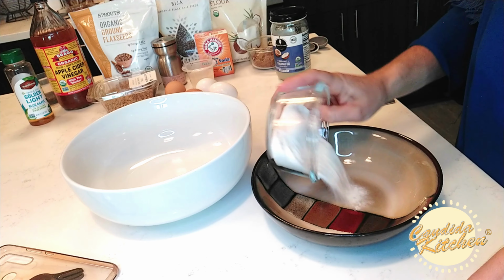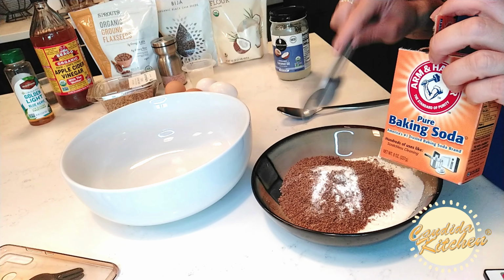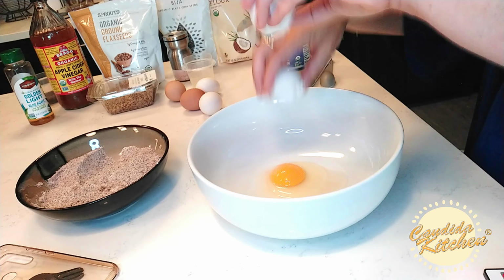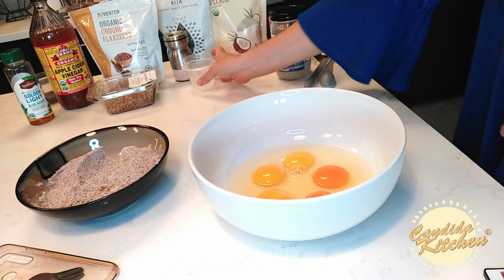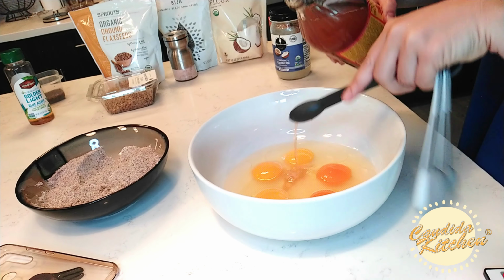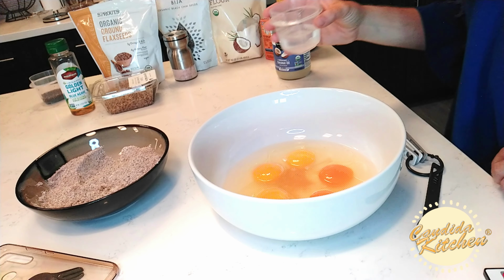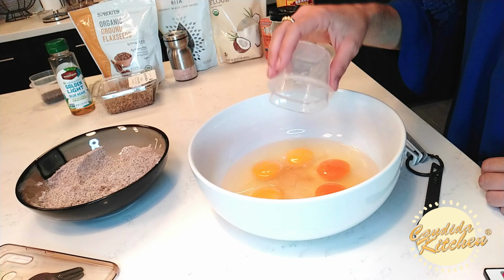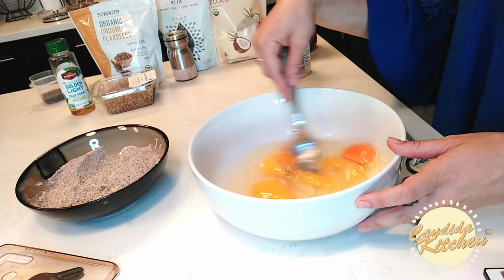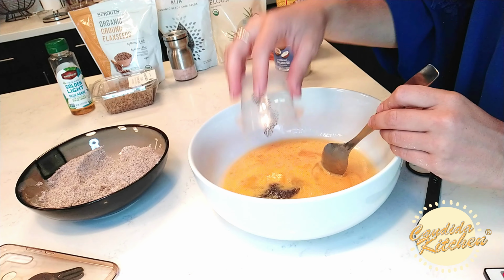1/2 cup of sifted coconut flour, 1/2 cup of ground flax, salt. It's 1/4 cup of coconut oil, 1 teaspoon of apple cider vinegar, a little bit of sweetener, and 2 tablespoons of water. You can also use coconut milk or almond milk. I'm just using water. Chia seed mix.